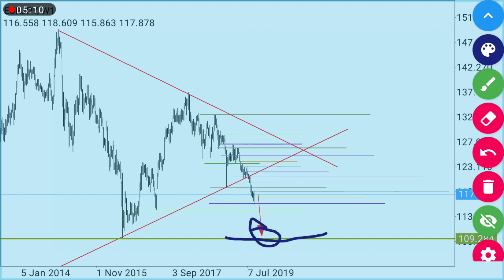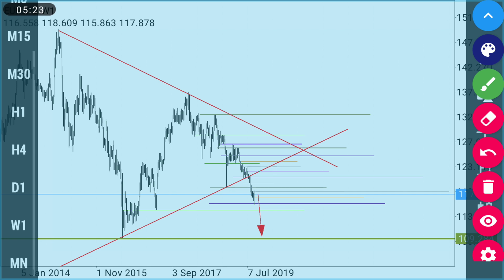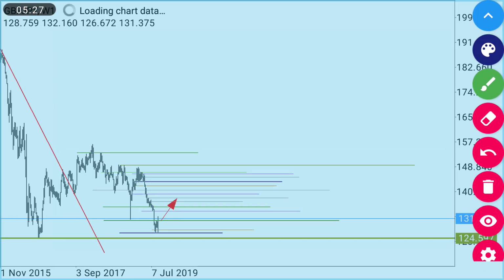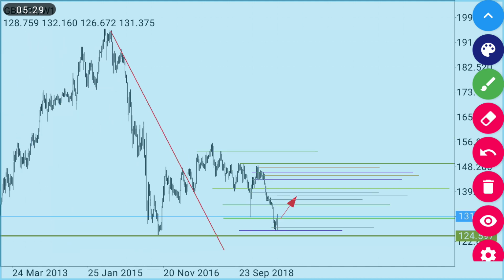Yep, we're going to be looking for the target at this level, almost 700 to 800 pips if it manages to move in that direction. This is Euro JPY, and this is the weekly time frame. Another pair which you're going to be focusing on, apart from Euro JPY, is GBP JPY. And on GBP JPY, we're going to be looking for a bullish direction.